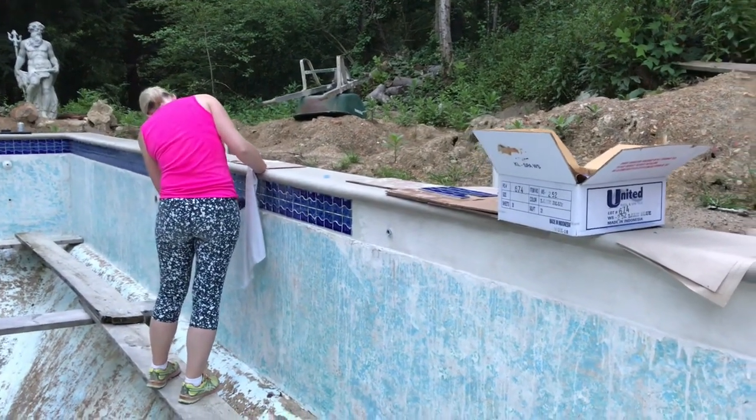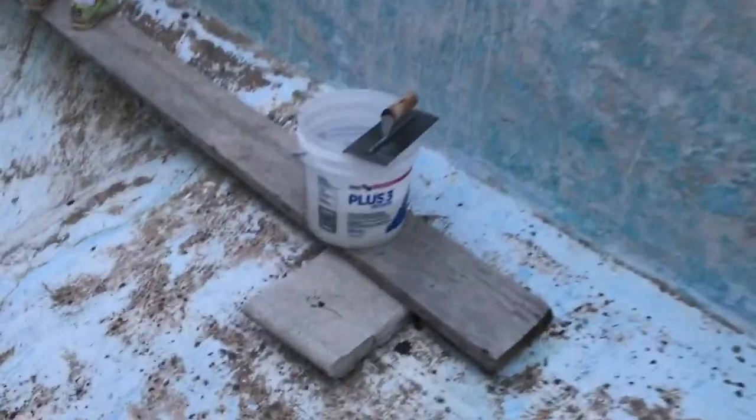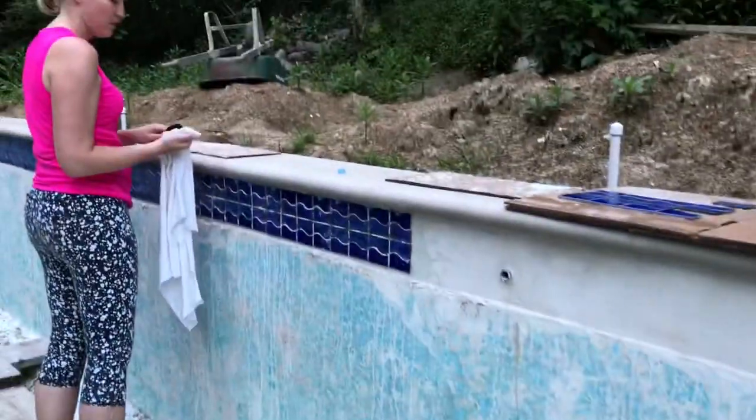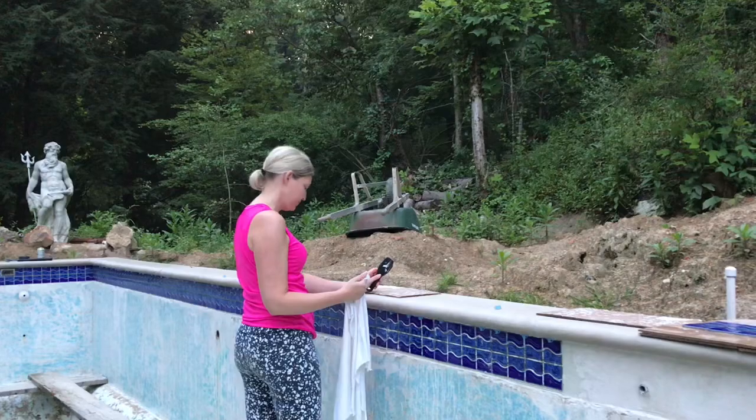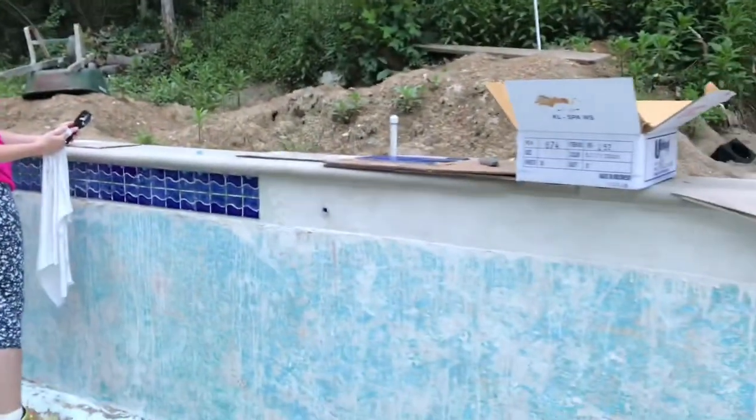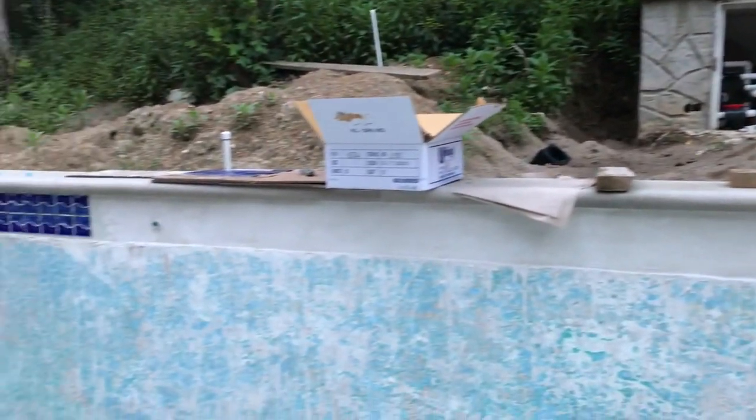All right, we are making the final push. We got a fresh bucket of thin set here, and Amber's just finishing up cleaning out all the grout lines. How's it going, babe? Tired. Yes, exactly, exhausting. But our bellies are full, and we've only got about, I don't know, 18 feet to go, 20 maybe. So we're gonna get this knocked out.